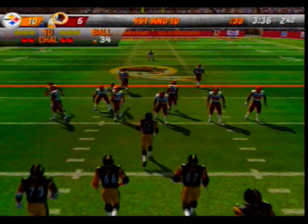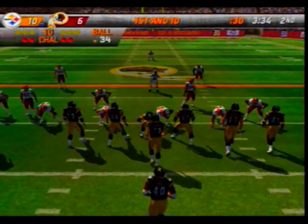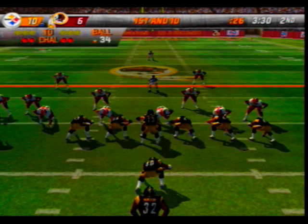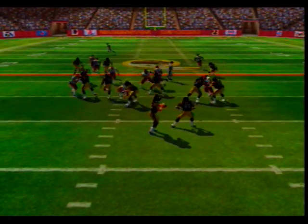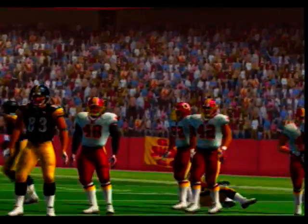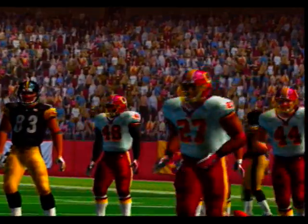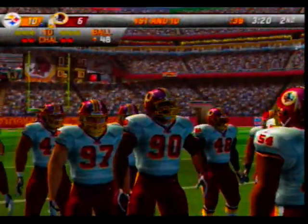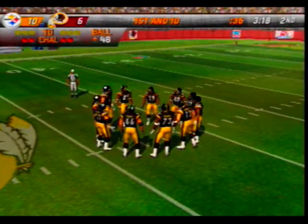First and 10. Ball on the 34-yard line. Los Angeles comes out in a 4-3. He tucks it away. They'll go with a play fake. With the pass, the wide receiver has it. Jammer is there for the tackle. They throw it and pick up a second consecutive first down. Well, when you start to establish something, you want to keep it going until the defense finds a way to stop you.